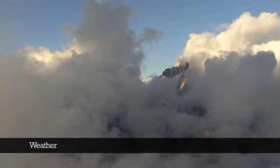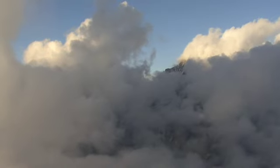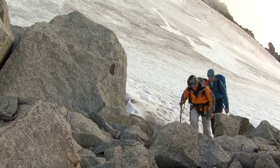Climbing in clear weather and low wind speeds is critical. Forecasts are available on the web, by phone, and sometimes posted in several languages in Alpine towns.